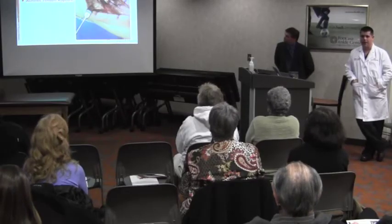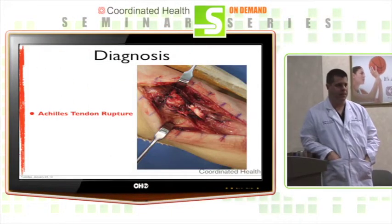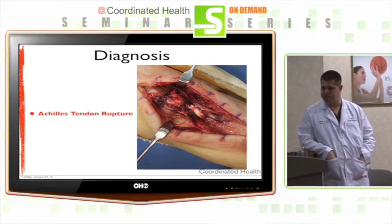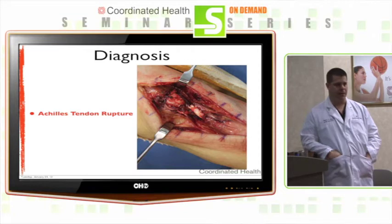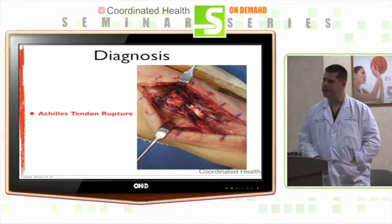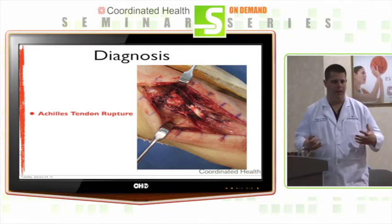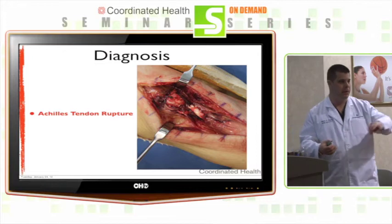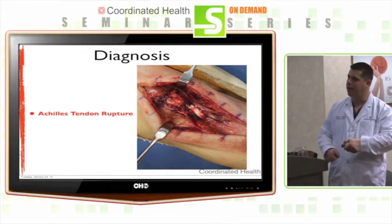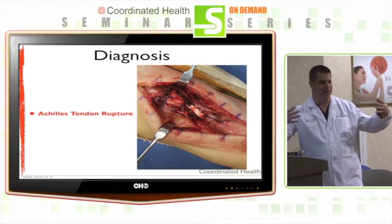This is a 28-year-old lady who was in Florida on vacation and slipped off a curb. No health problems otherwise, very active. I believe she's going to grad school, and she slipped off a curb and sustained a full thickness Achilles tendon rupture. An Achilles tendon rupture will typically look, and this picture actually doesn't do a great job at depicting it, but if you think of a typical janitorial mop that's made of rope, that's typically what the two ends of the Achilles tendon, when it ruptures, will look like. You will see 2 mop handles.